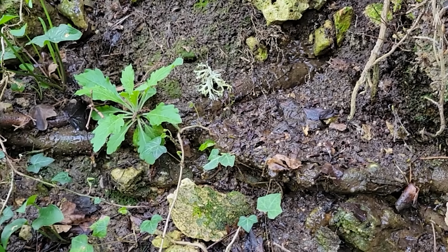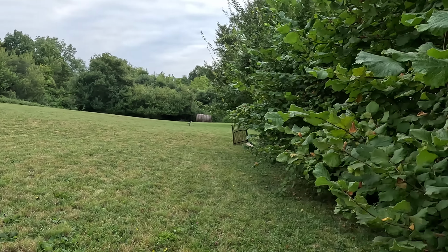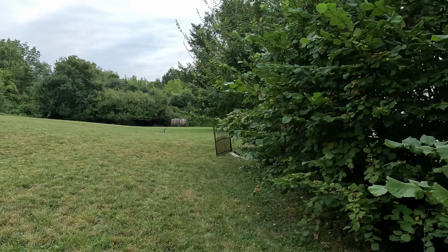Yeah. And mature shade trees. It's just a really nice outdoor space. It is. It feels like the house is in the middle of a park.